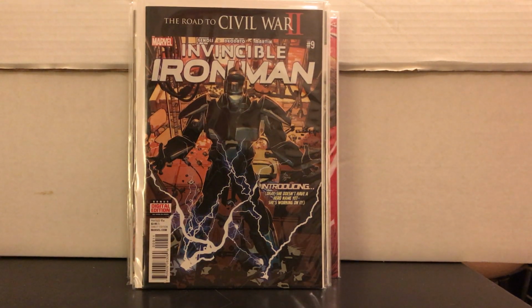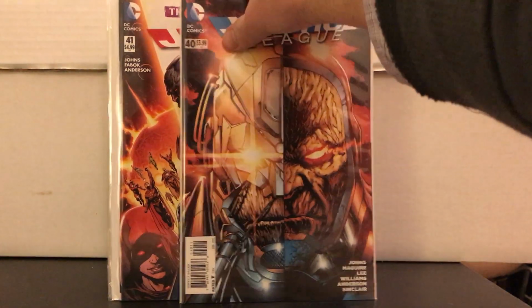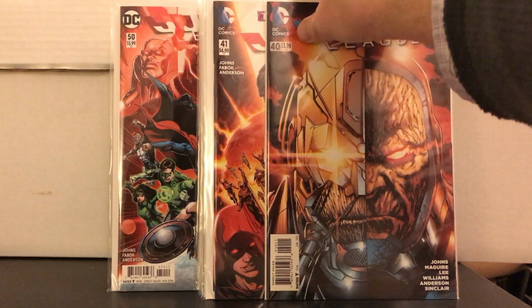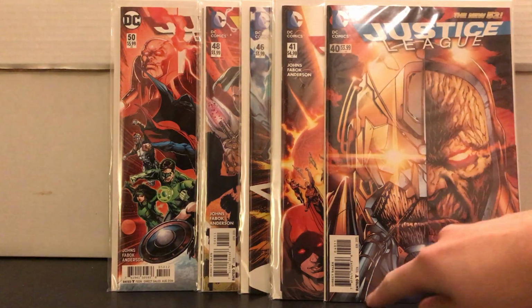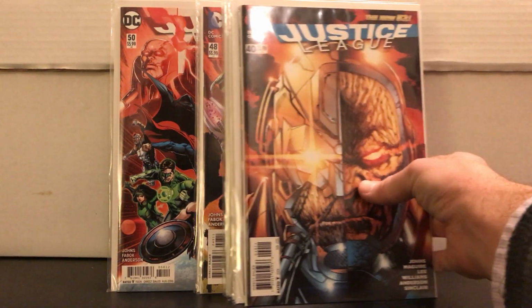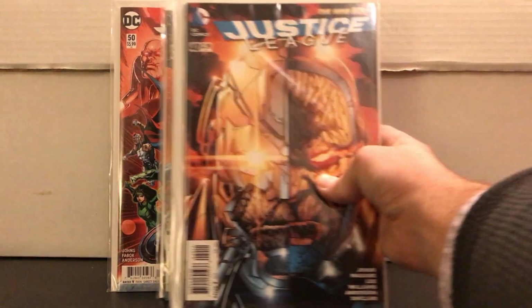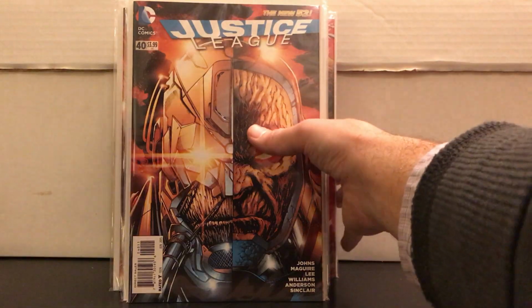But I did get this as well. I got the entire Darkseid War from the Justice League series. Got the entire story arc, including 40, first full appearance of Grail. And so it goes 40 to 50. Paid $3 each for those.